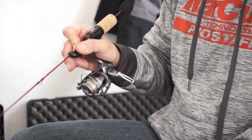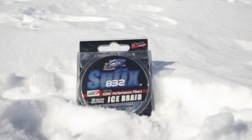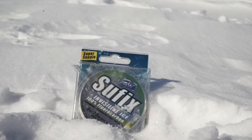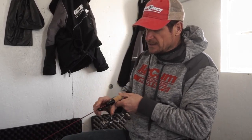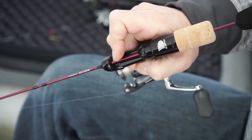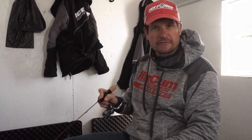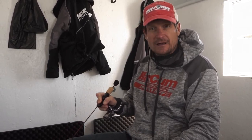Fish with 24 to 28 inch medium light to medium action graphite rods. 6 to 8 pound Sufix Ice Magic monofilament line. If you like ice braid, that's great, and you can put on a fluoro leader below that. I'm using these Mojo Ice St. Croix rods. This is a 28 inch medium light action. It's got this opening in the reel handle underneath the reel seat, so you can put your finger right on the blank. A little extra sensitivity for that. Bring a couple different rods with, and you don't have to retie as often.